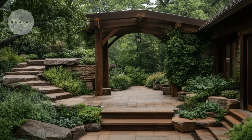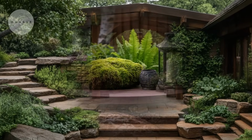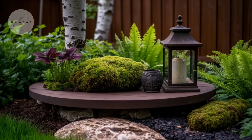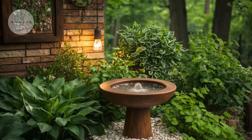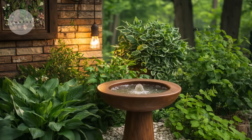One of the joys of a woodland retreat is discovering little moments of beauty throughout the space. Create vignettes, a moss-covered stone under a tree, a bird bath nestled between the ferns, or a vintage lantern hanging from a branch. These moments don't need to shout, they whisper. Use height and depth to your advantage by layering plants and structures.